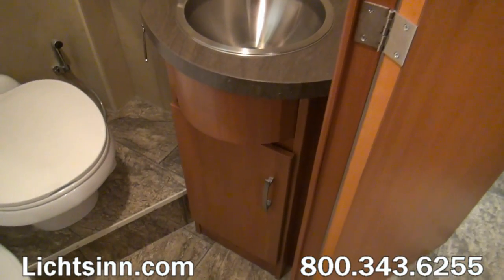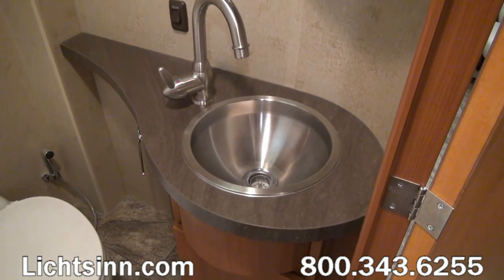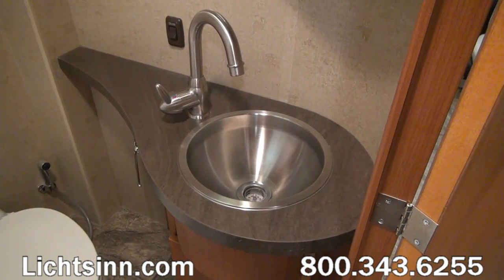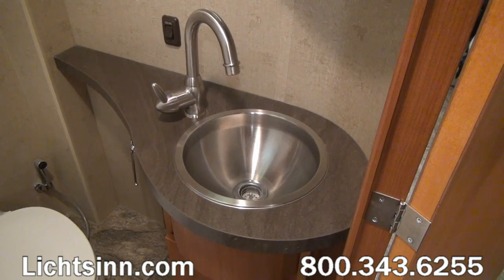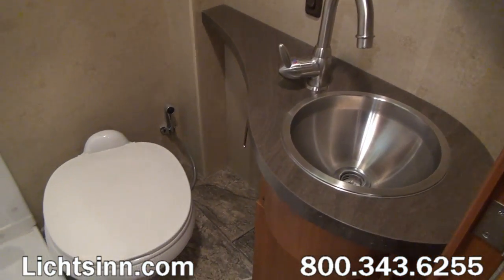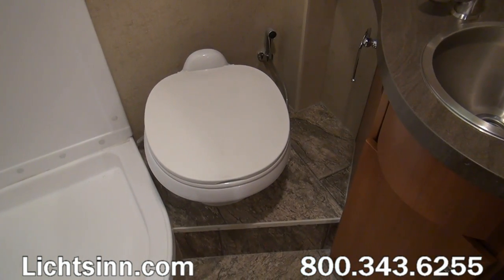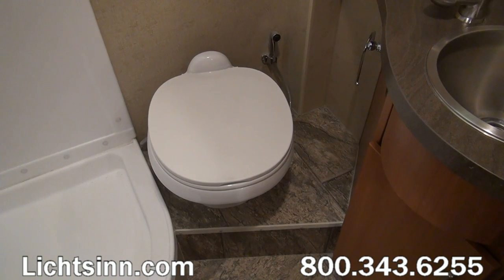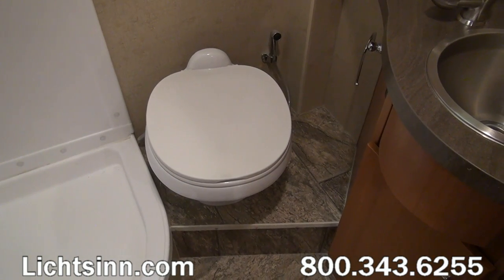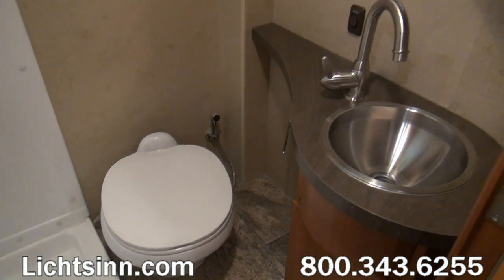Now, as we jump inside this expansive bath in one, you'll find a residential height-style toilet with a pull-out sink sprayer for easy cleaning. High-endurance laminate countertops continue even into the bath, with a stainless steel sink and yet again another single control high-rise gooseneck faucet. A corner garden shower provides for a one-piece pan and a one-piece surround for easy maintenance and easy cleaning. You can see all of the storage underneath that stainless steel sink.